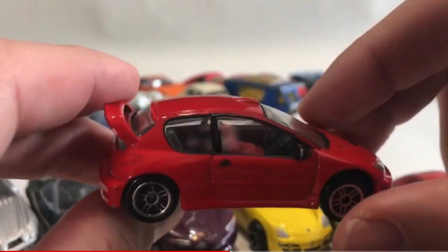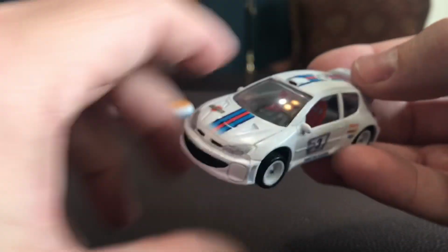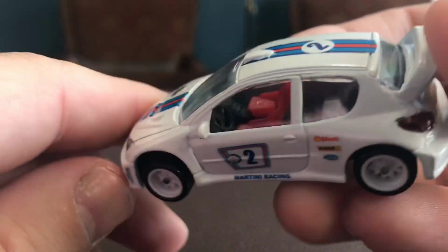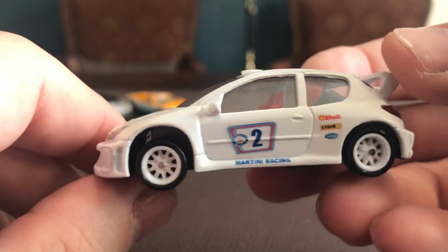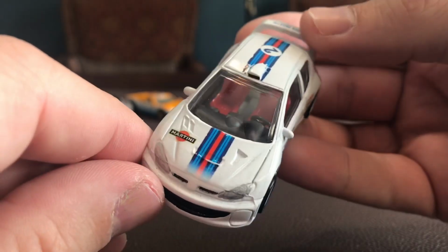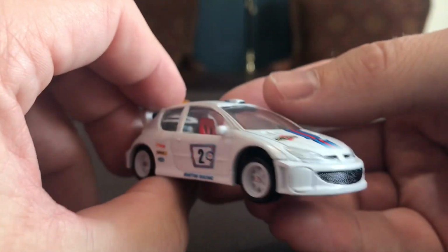Up next, you guys remember this Peugeot 206 rally car from Real Toy. This one has great interior, has red bucket seats. I had some leftover Martini Racing livery decals laying around. They were a little rough, so this one is almost race worn the way the decals kind of fell apart on me, but I thought it still came out okay.